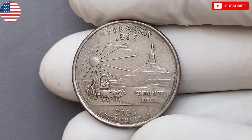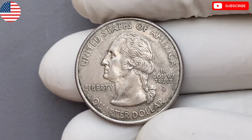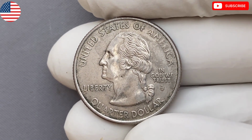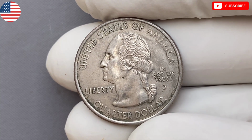in plain sight. Let's travel back to 2006, when the United States Mint released the Nebraska Quarter, the 37th release in the State Quarter series. This particular coin pays tribute to Nebraska's pioneering past and its vast, sweeping landscapes. Now take a close look at the design, it's breathtaking.